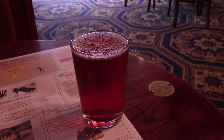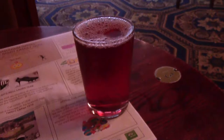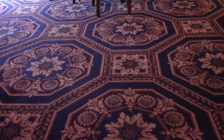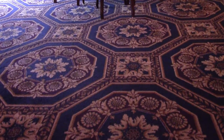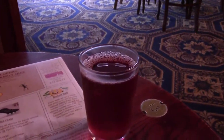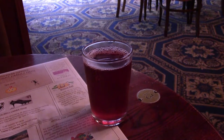And number 3, Dark Cider of the Moon. Slowberries. This is Orchard Pig, 4% alcohol by volume. Good bit of carpet. Smells lovely. Smells fruity, cidery. Complex finish. B plus and a bit again. No, the finish goes on, and on.